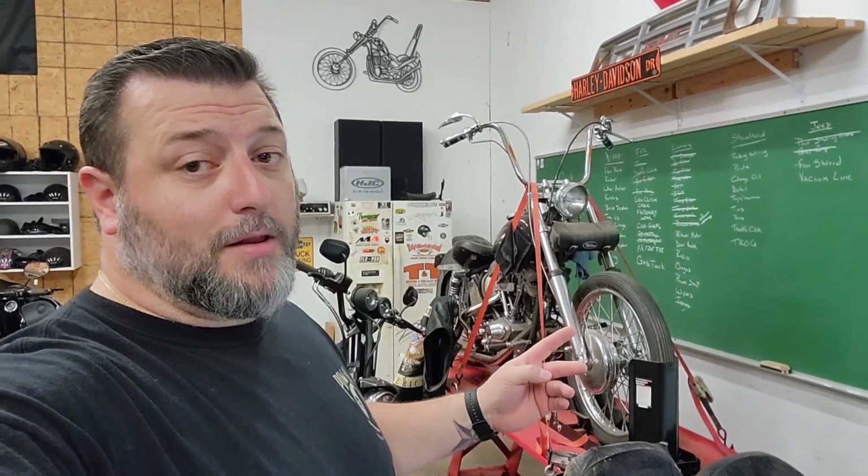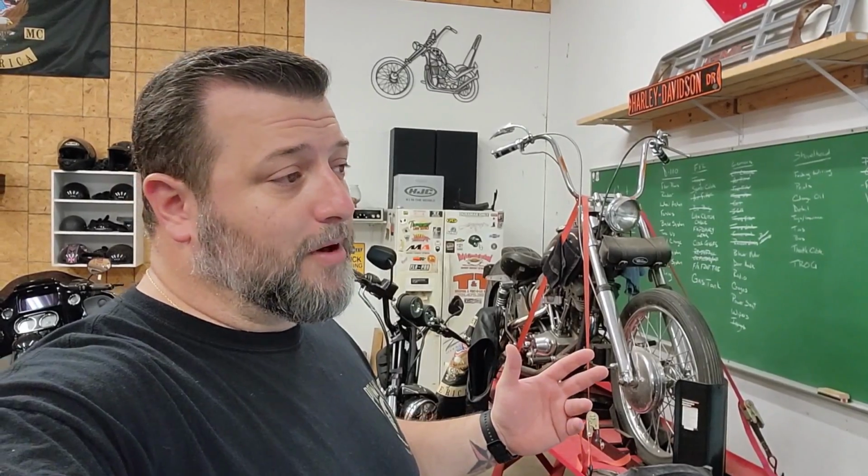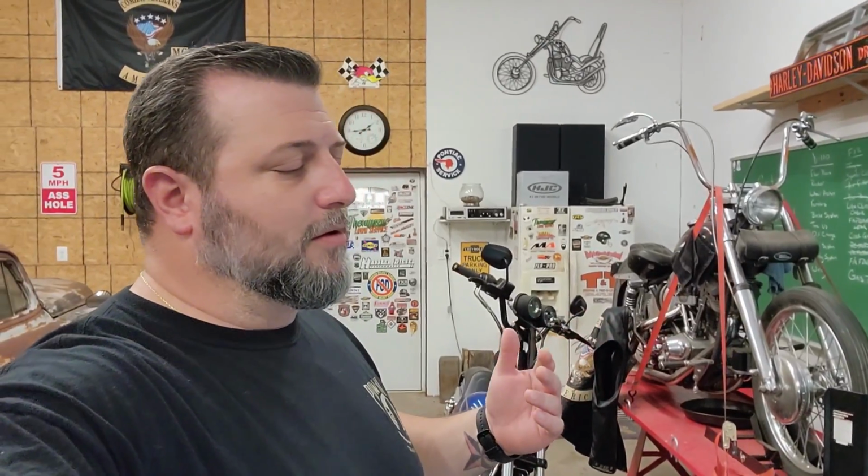But in the meantime, we got some things to get done. So which one you think it is? We got the 74 shovel. It's been sitting up for about 4 or 5 years now, to the point where I lost track, so that's not good. Clearly, it needs work done on it, but not yet, all right?